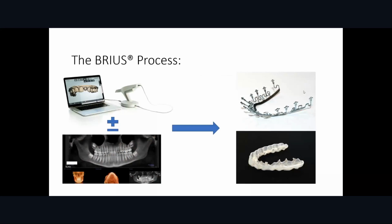The Brius process is very similar to other forms of digital platforms. It all starts with a scan. The more complicated the case, the more we need a CBCT scan, because this system has the ability to integrate the CBCT or the cone beam CT data, the 3D X-ray. Especially if you're thinking about treating extraction cases or more complicated cases, I strongly encourage you to submit the CBCT. Without it, you're still able to treat cases, but the level of customization that you get in the presence of a CBCT scan is different.